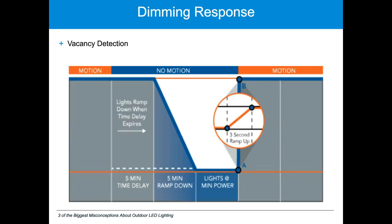And then when motion is detected again, it'll come up over 3 seconds, right, so that you still have that light that you need, but it's not startling in any way. So controls are really, really important. How we do controls are getting simpler. This is a great strategy for you to think about.